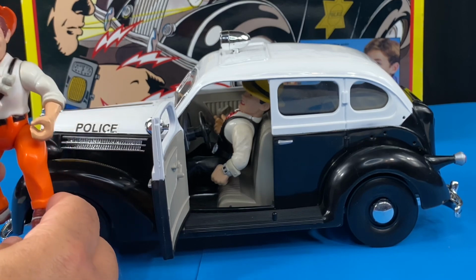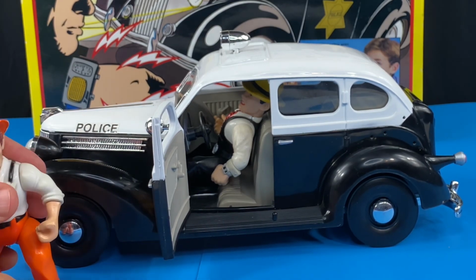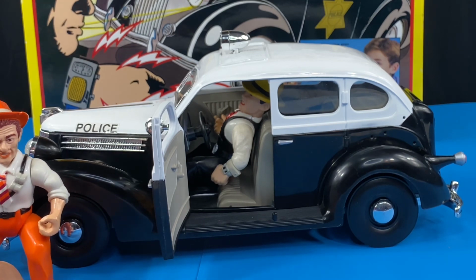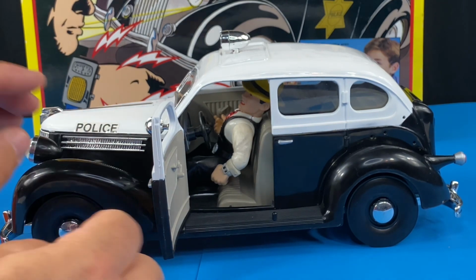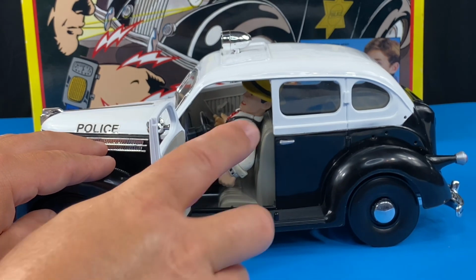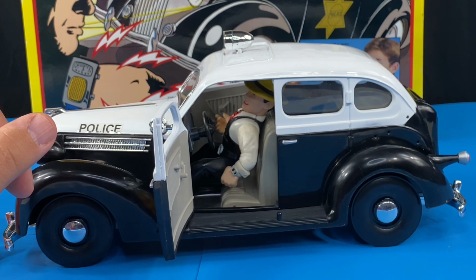This is probably the reason. And really, if you think about it, this car is actually a much smaller scale than what it should be. But probably for costs and stuff like that, they made it the size that they could. I can at least get one figure in there, but there is not enough room for two. And it does have a back seat, but I don't think you'd be able to get a figure in there very easily if you could at all.